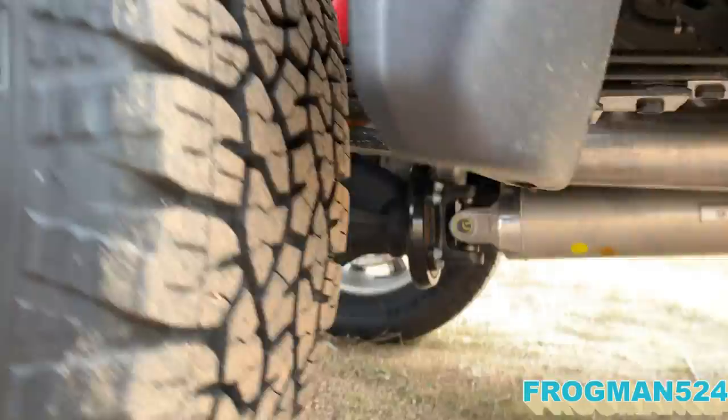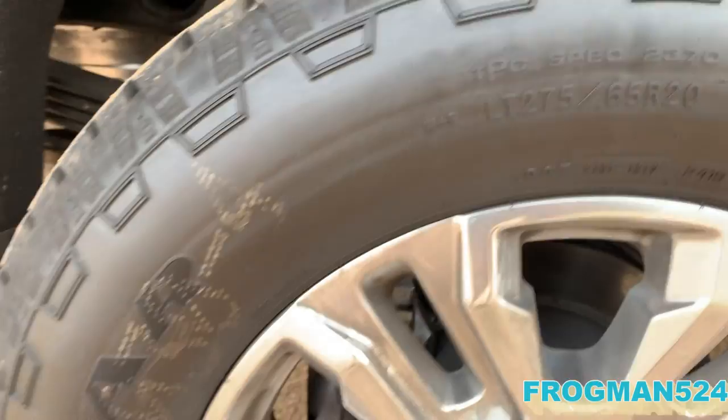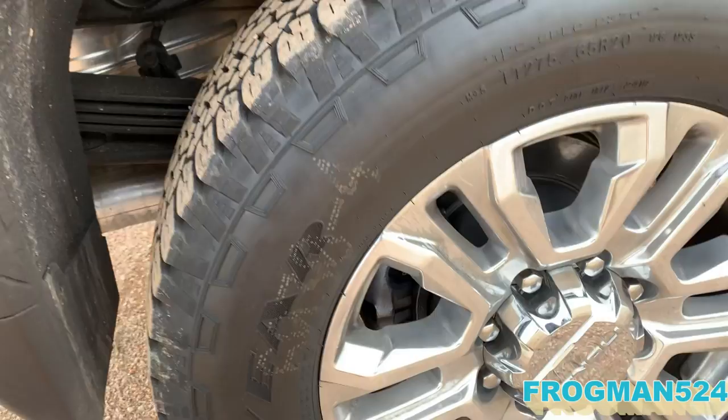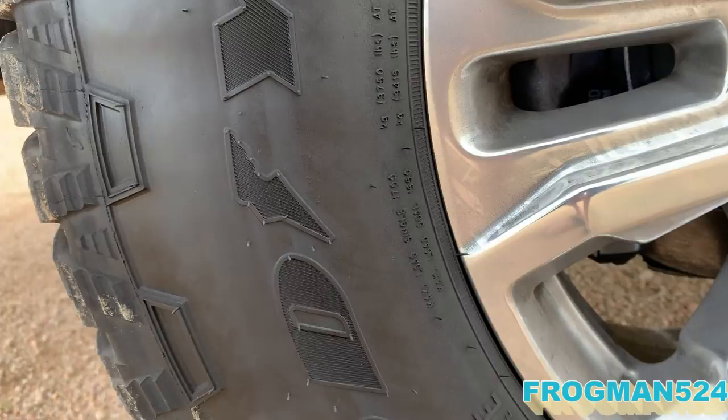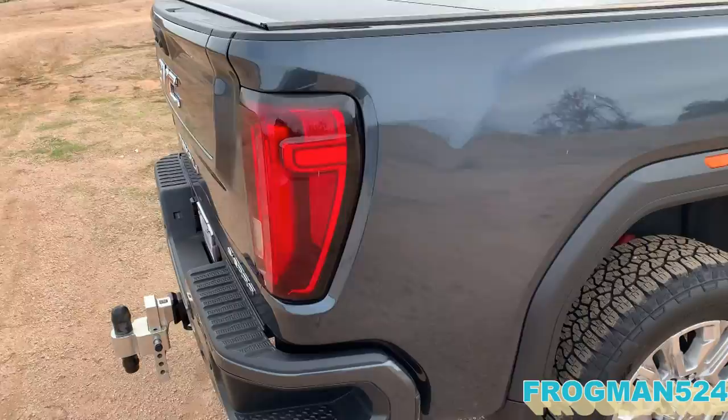The truck's got the 20-inch wheels, standard. What size? 275/65R20. And these are Goodyear Wrangler Trail Runner ATs. They're quiet on the road. So far, just driving around the dirt out here, they seem to grip really well, and I'm really happy with them. They run at 80 PSI, but I'll have to check the door tag sticker. My DIC is showing me that I'm at like 65 in the rear, 55 in the front. So maybe that's what they set it at, I'm not sure.